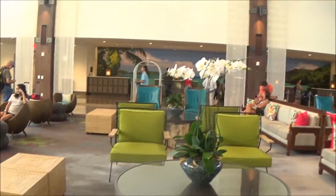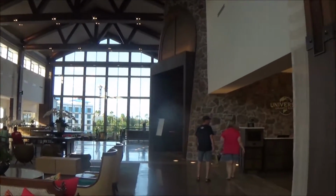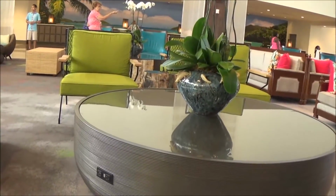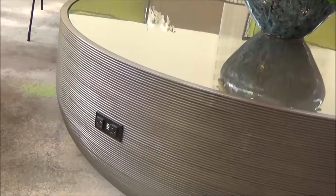As far as check-in, we got in fairly quickly, but we also arrived at around 5 o'clock in the evening. Check-in time there is actually at 3 o'clock, and check-out is at 11 a.m. If you look here too, I kind of zoomed in on this. Those are outlets, so if you need to charge things while you're sitting in the lobby, you can also do that.